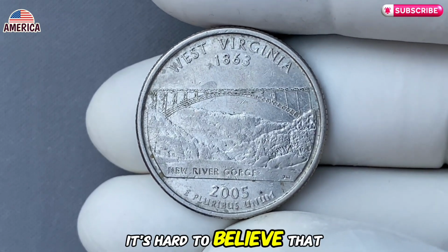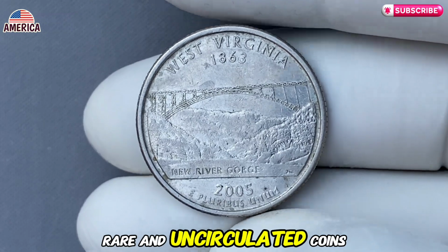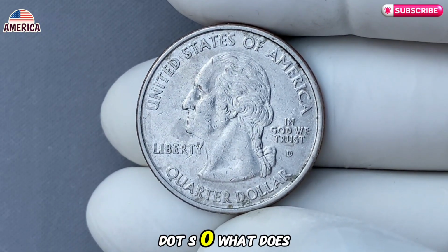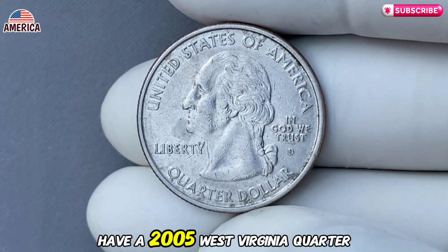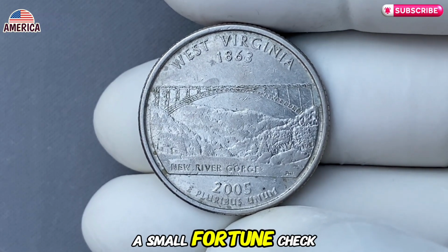It's hard to believe that a coin as simple as a quarter could be worth such a huge amount, but the reality is that rare and uncirculated coins are highly prized in the numismatic world, and collectors are willing to pay top dollar for them. So, what does this mean for you? It means that if you have a 2005 West Virginia quarter that's been carefully preserved or one that has a minting error, you could be sitting on a small fortune.